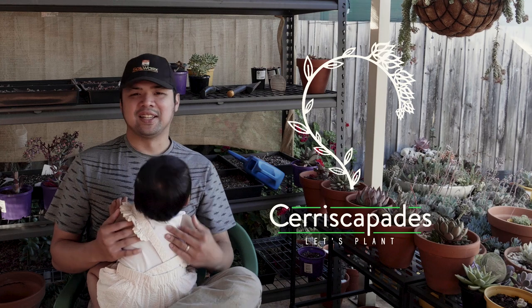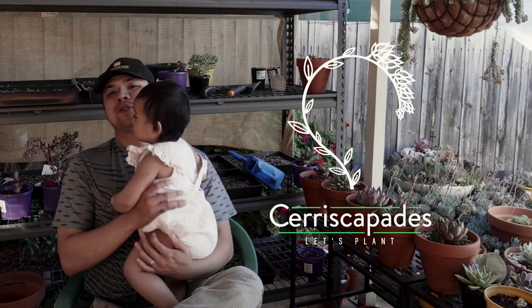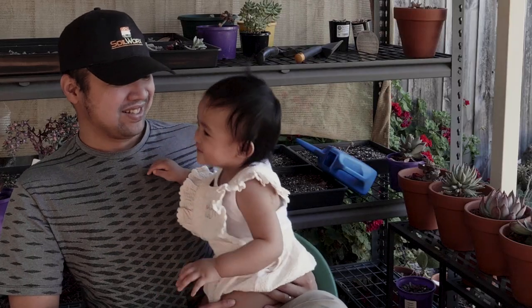So as you can see, it is a flower stalk. It's a bloom stalk of an echeveria. There are small bracts along the stem, and of course some flowers, some bell-shaped flowers. The flowers haven't opened yet. They're still closed.